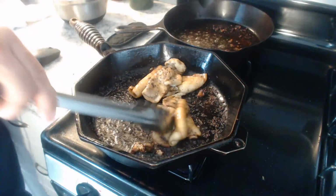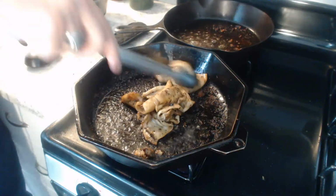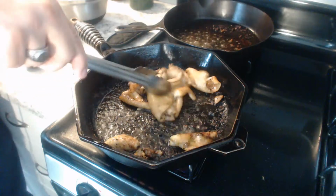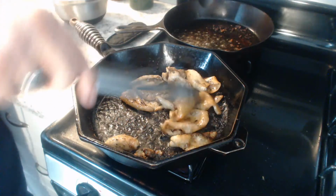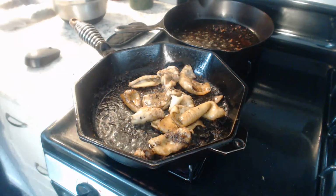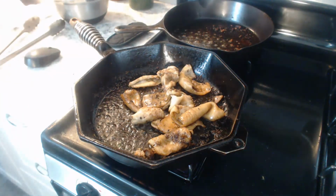Nonetheless, as I said, thank you very much for your advice on the vent fan. I did not know that. These are probably going to be done in, I hope, just a couple of minutes or so. And so there we are. We are indeed cooking with gas.